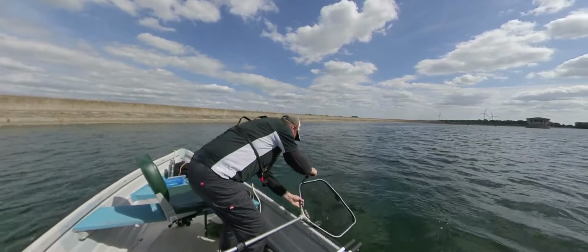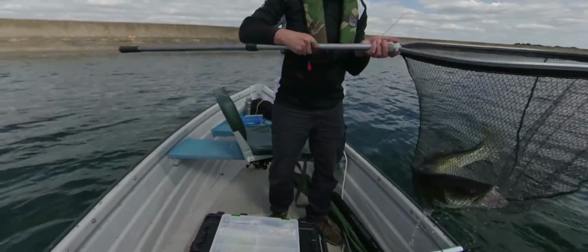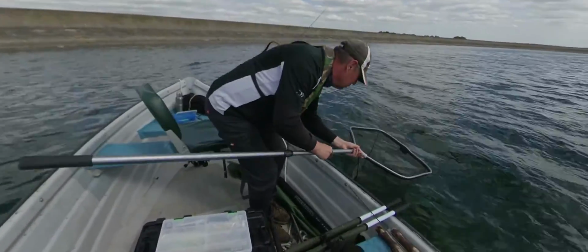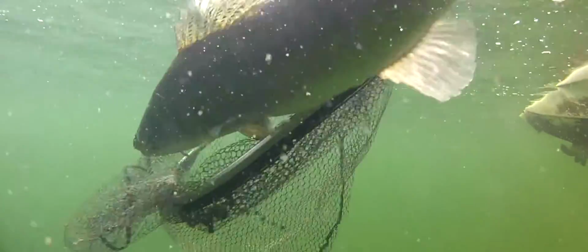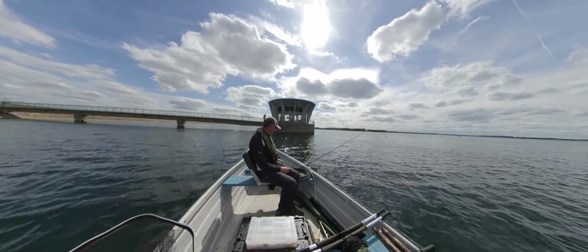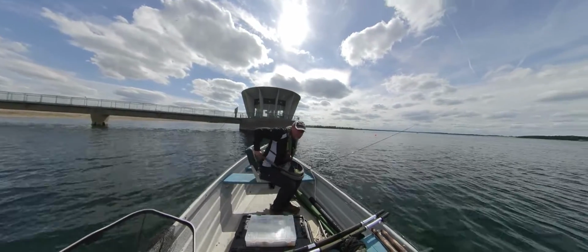Oh, 13. Is the camera on? Right, that's a 10 pound. Now you get close. You didn't really bring him towards the water. It's all right. I can see this is going to result in me ending up buying a new GoPro.